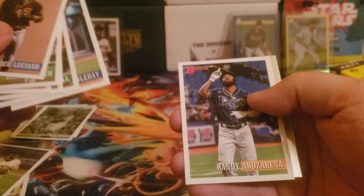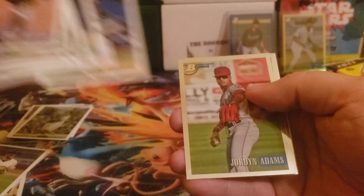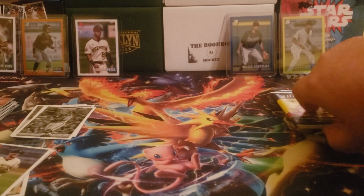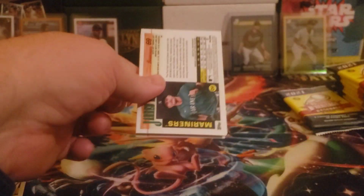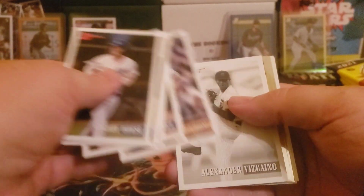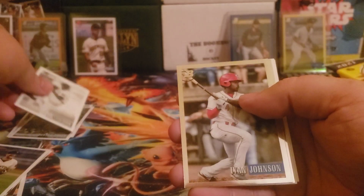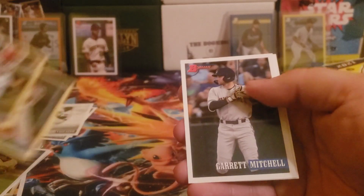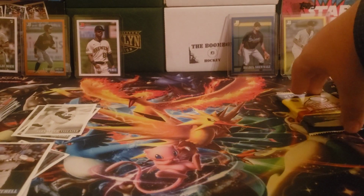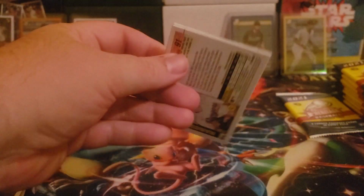Joe Adell, JJ Bleday, India Rosarena, Jordan Adams, and Malcolm Nunez, and Akil Badu. Miguel Blyce, Antonio Gomez, Alexander Vizcaino, black and white, Johnson, and Eduardo Garcia. It's a Garrett Mitchell and Jared Klenick, who started off solid this year. Beginning to not look like a super bust, which is good.